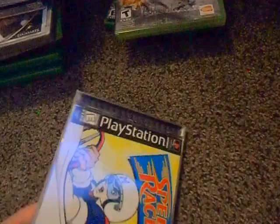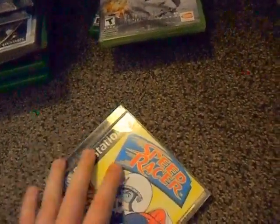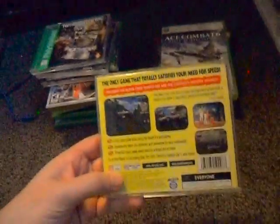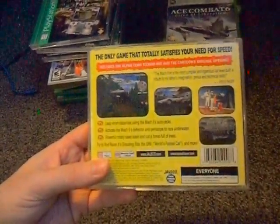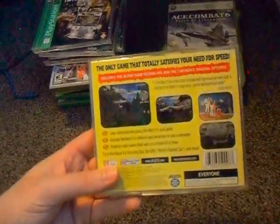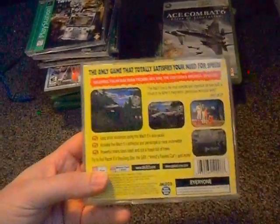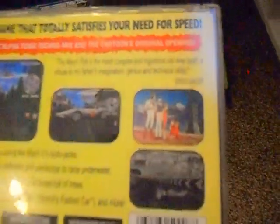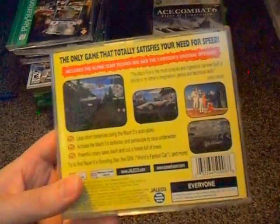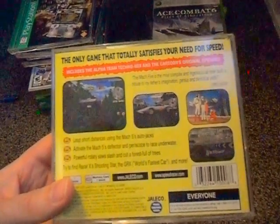I know it's pretty uncommon if you try to search for it online. There could be lots of reasons. It could not have sold well, not have made many copies. This was actually only $5, I want to say, and then 20% off of that. So I thought that was a really good price. It's got the intro for the TV series on here. It's just a racing game.